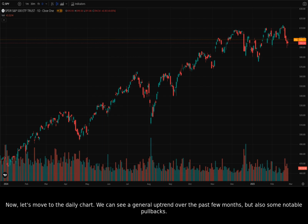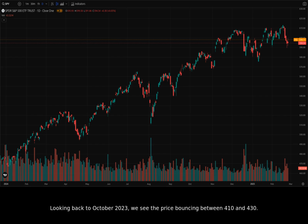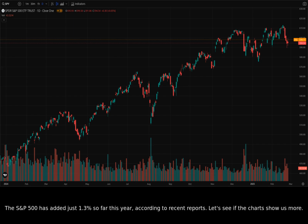Now, let's move to the daily chart. We can see a general uptrend over the past few months, but also some notable pullbacks. Looking back to October 2023, we see the price bouncing between 410 and 430. The S&P 500 has added just 1.3% so far this year, according to recent reports. Let's see if the charts show us more.